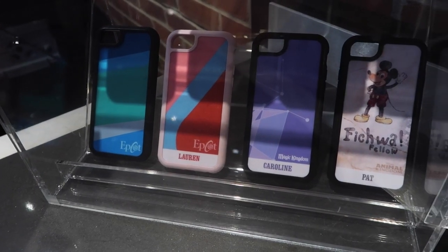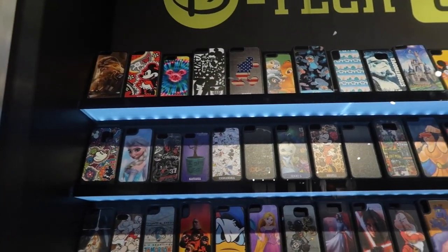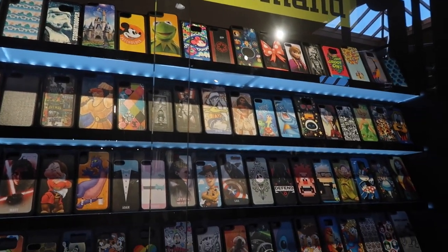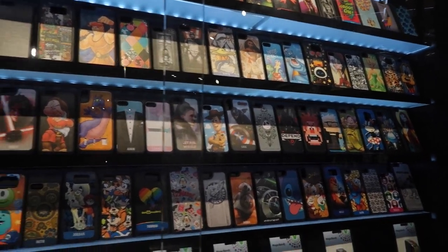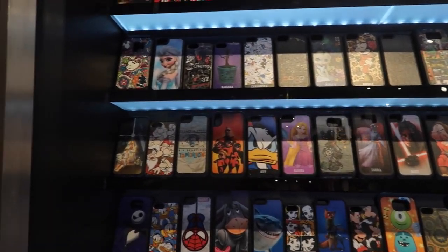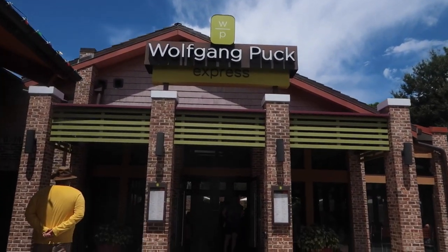The walls of Disney phone cases. I'm pretty bummed because I usually get a phone case at T-Tech, but they don't have the type of phone I have, so I can't make a case. Womp womp. Family is stopping for lunch at Wolfgang Puck Express.